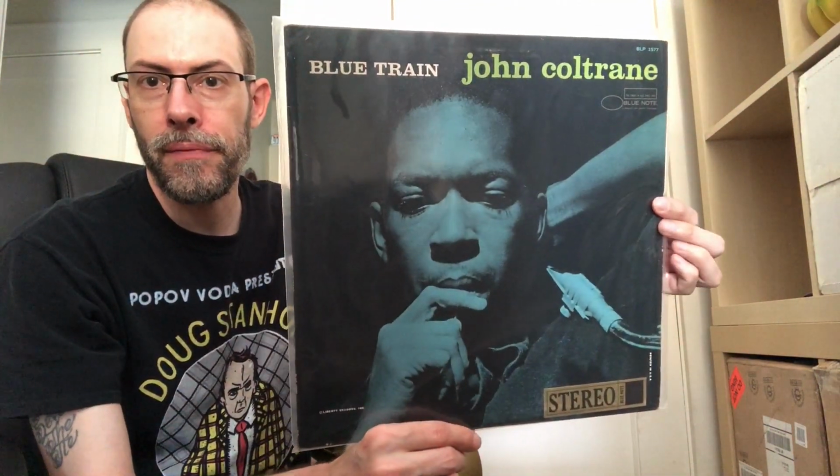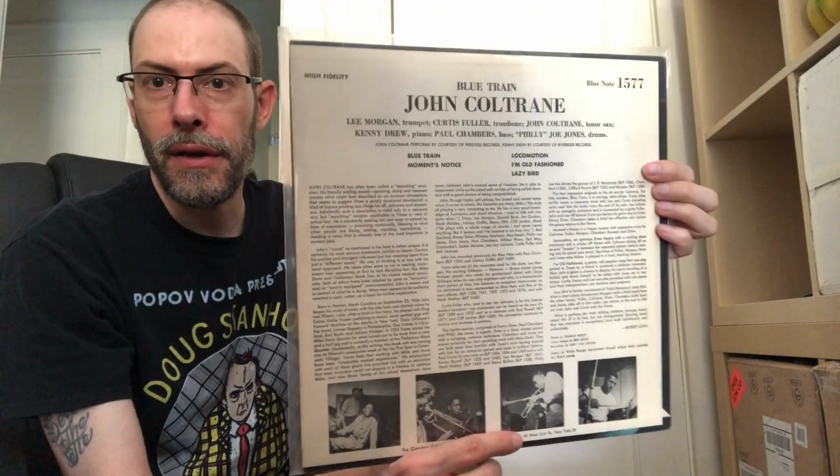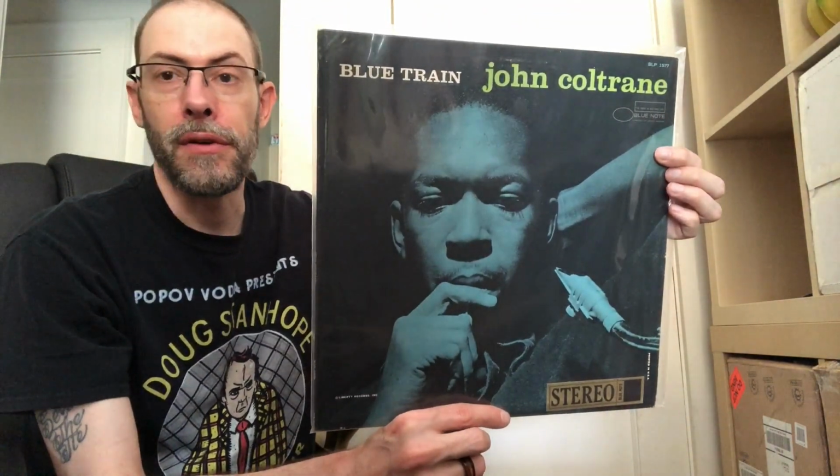Next is my copy of Blue Train. It's an early stereo pressing that I got from Carolina Soul for a really good deal. Amazing album on Blue Note.